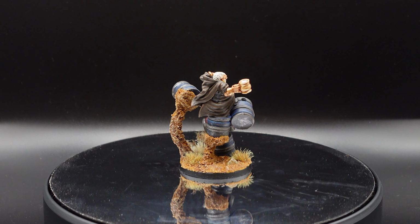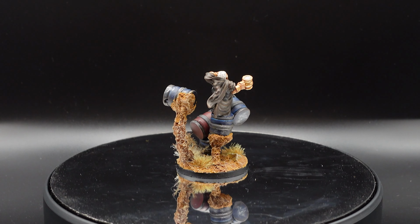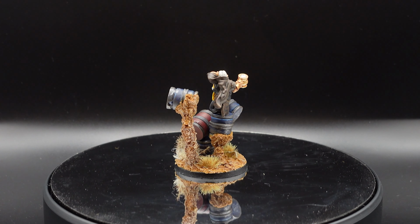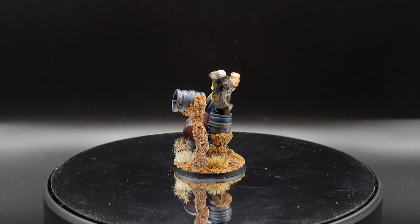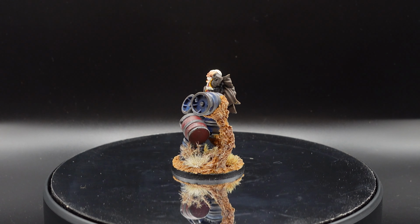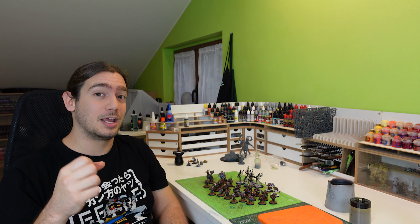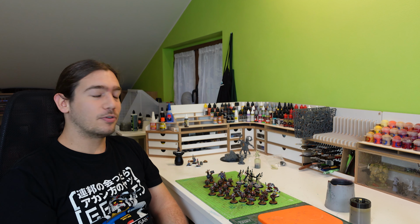I still need to kit bash two Corv, which are the two floating robots that go alongside Grimnear in order to protect him. And this will be a future video because I have something in mind. You will see.